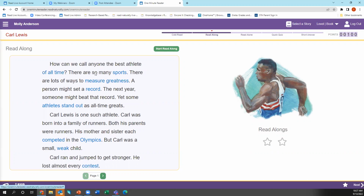Notice that there's a number of words that are hyperlinked, or they're blue, if they are hyperlinked to a definition. So if a student clicks on this word, a box pops up, the word is read, a definition is read, and the student earns 50 points every time they click on the word. You'll notice the points in the upper right-hand corner. So far, all the student has done is the cold timing. So all the student has earned is 100 points.